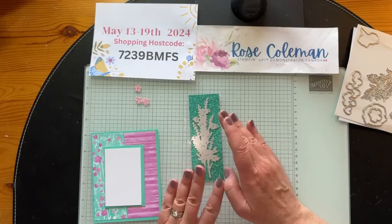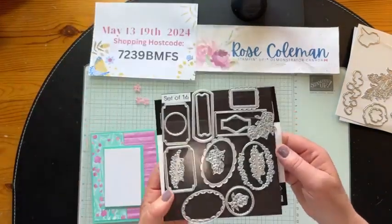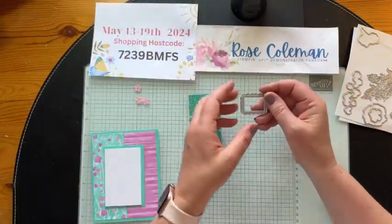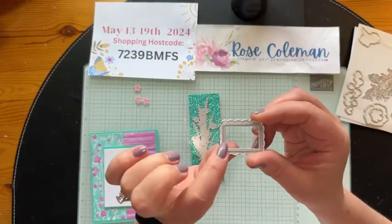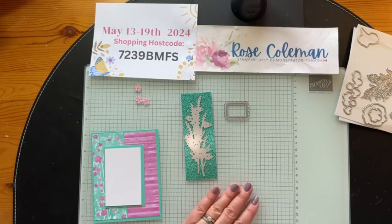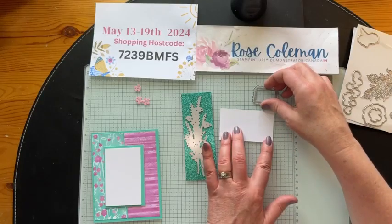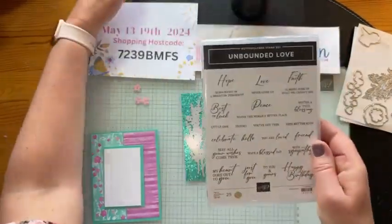And another die from the Unbounded Love that I totally love is this one right here. It's like a scallop rectangle. It's a little deceiving because it looks like it'd be a rectangle, and it is, but it actually cuts out the middle as well. So we're going to go ahead and grab some scrap paper, and we're going to stamp the word hope. So let's grab our stamps, and we're going to stamp hope.